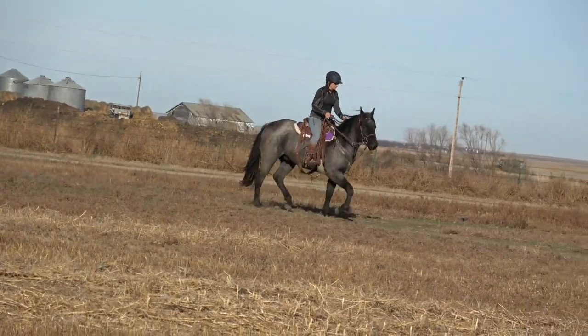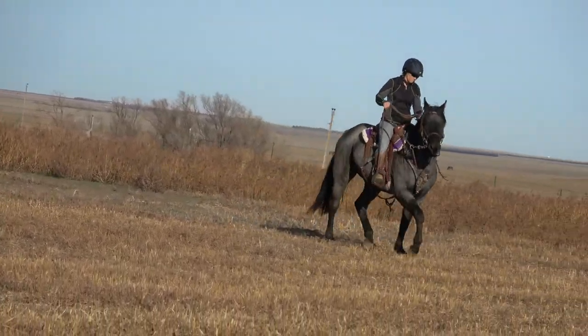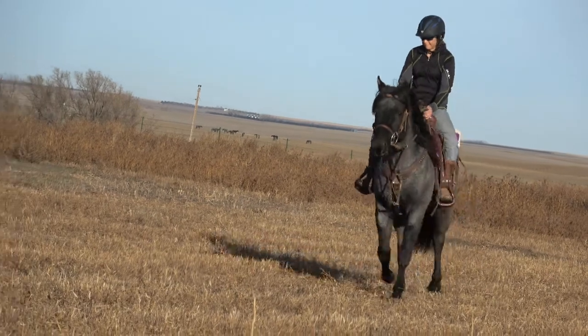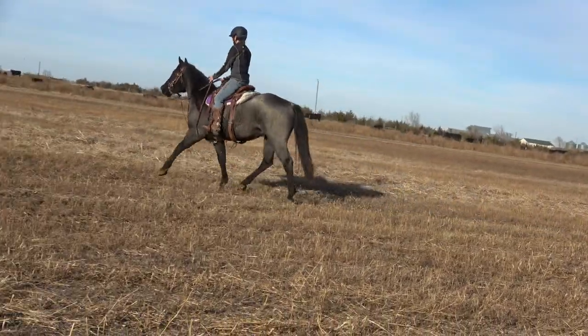Right here, he kind of wants to drift on this side just the tiniest little bit, and it's enough that it throws his shoulder that direction. And when the shoulder goes out, it's really hard to get the correct lead at that moment, so I kind of have to pick my battles here and set him back up to take the lope on the right lead.